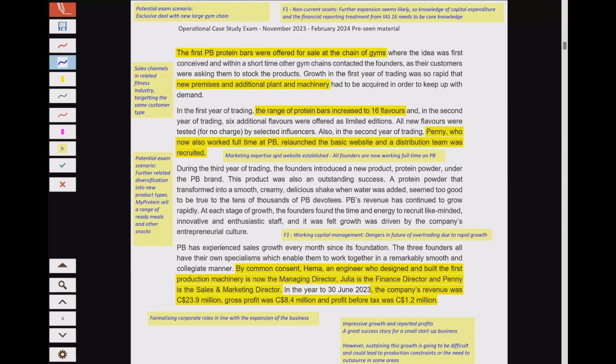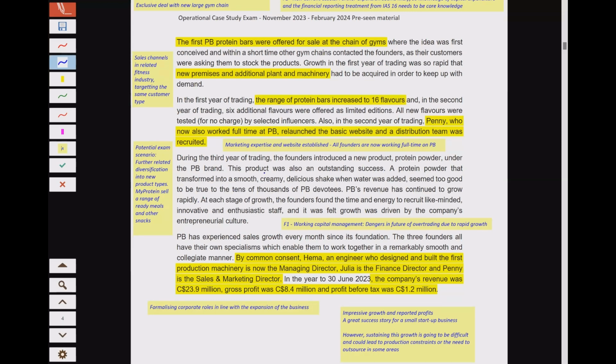Okay. Then by year 3, we're adding protein powder. So bars so far, and powder comes in year 3. And now we do both at the moment. Okay, another outstanding success. So they diversified into a related product, bars and powder, both of them doing super. Okay, smooth and creamy, delicious. There's our link to quality and flavour and being a good product. And we've got tens of thousands of devotees.